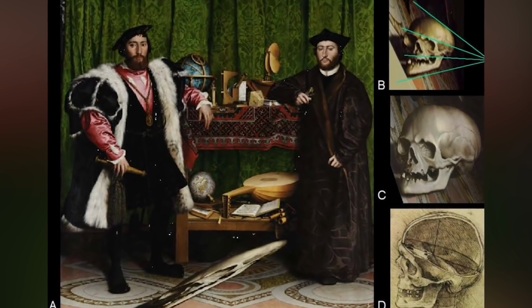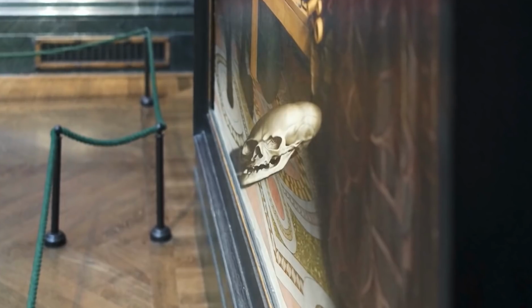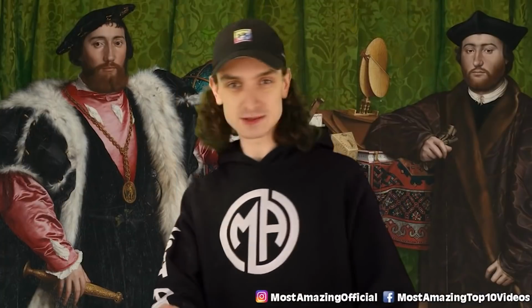It makes you want to cock your head around almost. It doesn't seem to fit in properly. Like the angle of the skull is wrong. It looks like whenever I try and use Photoshop, it's just something's off. Experts believe this was done intentionally to remind us that death is around the corner. So when I was looking at this, I was like, why is that doing that? And I'm like, oh, death is around the corner.